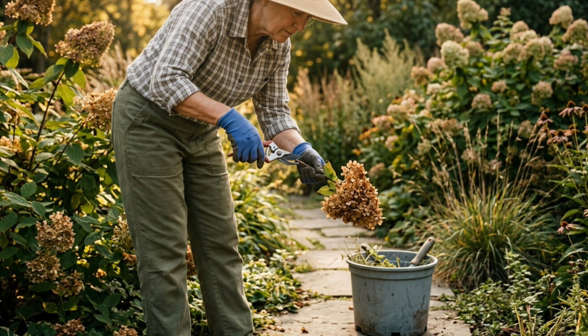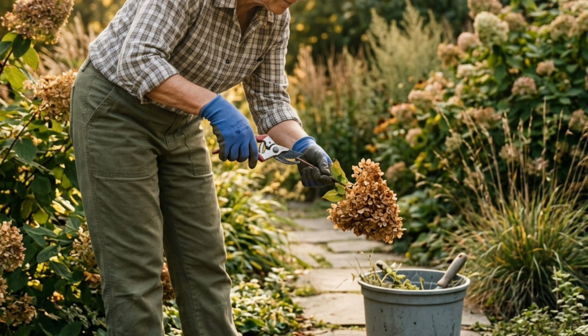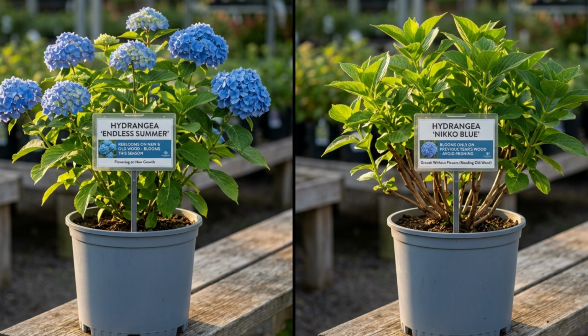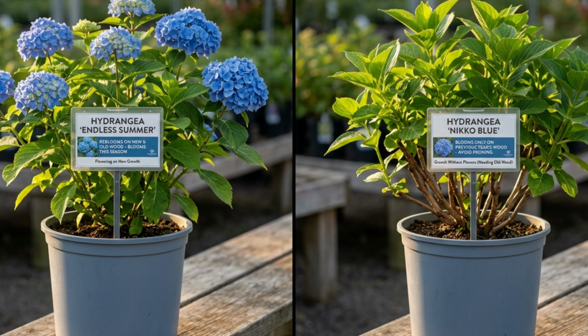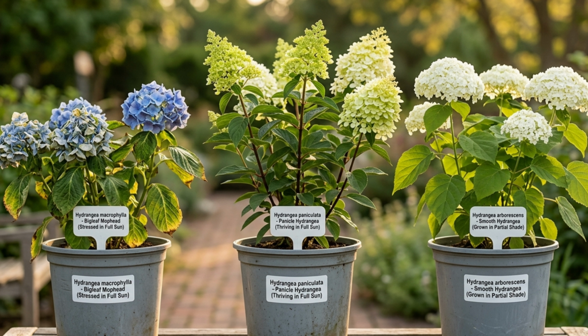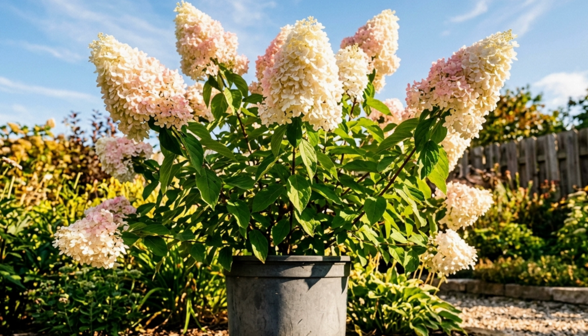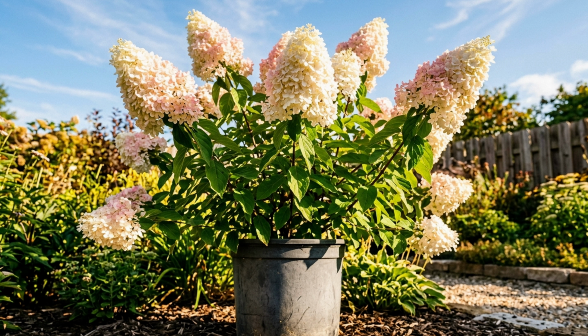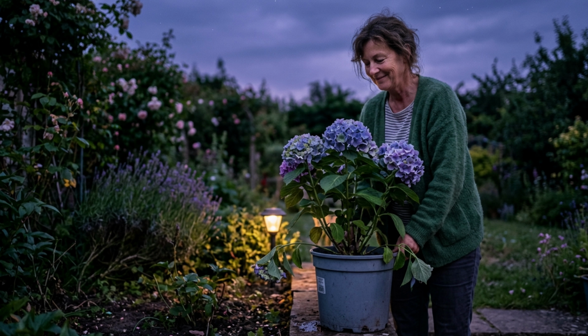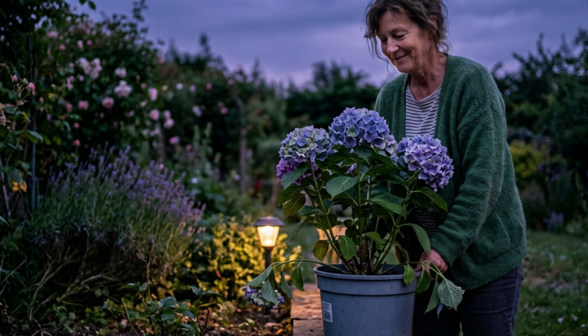Mistake number 2 is the one that feels most like love. You want your hydrangeas to be healthy, so you feed them. A big scoop of a high nitrogen fertilizer in spring, a little more in June, maybe again in August. The plant responds exactly the way you hoped. Enormous dark green leaves, lush growth, a shrub that looks like it is thriving, and then it produces almost no flowers. Here is what happened.